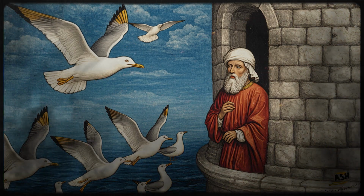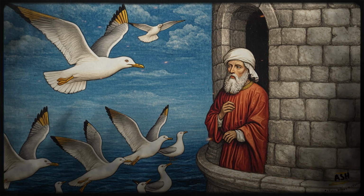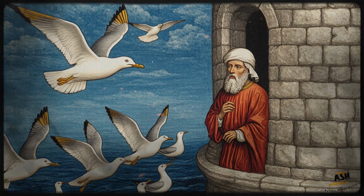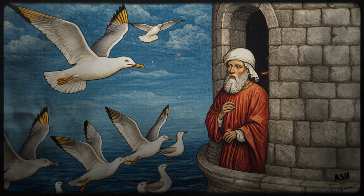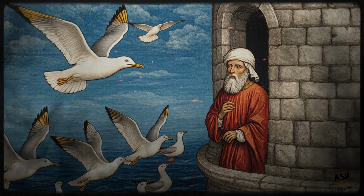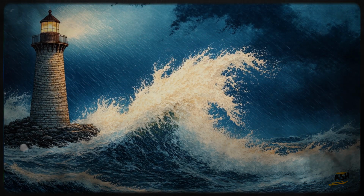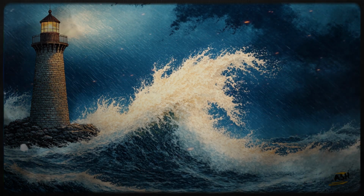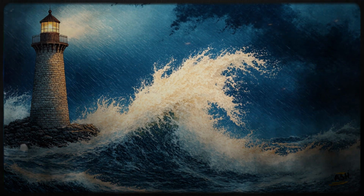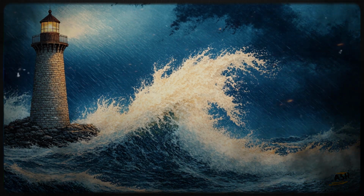One rather quirky tidbit is that some keepers became surprisingly skilled amateur naturalists. Confined to their small domains, they had ample opportunity to observe the local flora and fauna. They might meticulously document bird migrations, the behavior of seals or other marine mammals, the types of seaweed washed ashore after a storm, or even sketch the intricate patterns of shells. These amateur observations sometimes even contributed to broader scientific understanding.